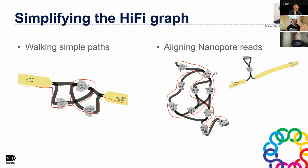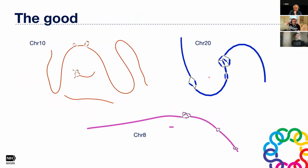And this node with a higher coverage gets visited twice, which makes sense given that its coverage is double the rest of the nodes in this graph, right? And so in this way, there are some chromosomes that we call the good. These have a few of these regions. They're pretty easy to resolve. You can just resolve them through the Hamiltonian path or some simple nanopore alignments.